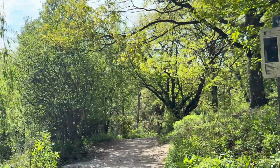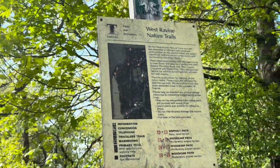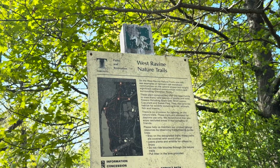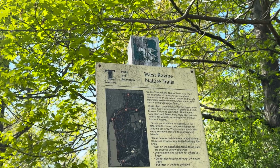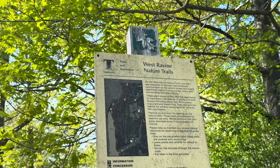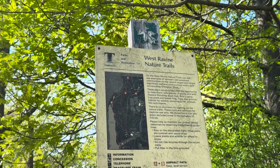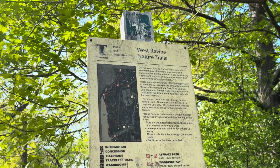And there's a trail here if you want to walk. West Ravine Nature Trail. On the West Ravine Nature Trails, you will see examples of remnant oak woodland communities on the upland slopes and locally significant wetland communities within and surrounding Grenadier Pond. These plant communities offer the opportunity to view many rare species of plants and wildflowers, including black oak, wild lupin, cup plant, and sweet flag.